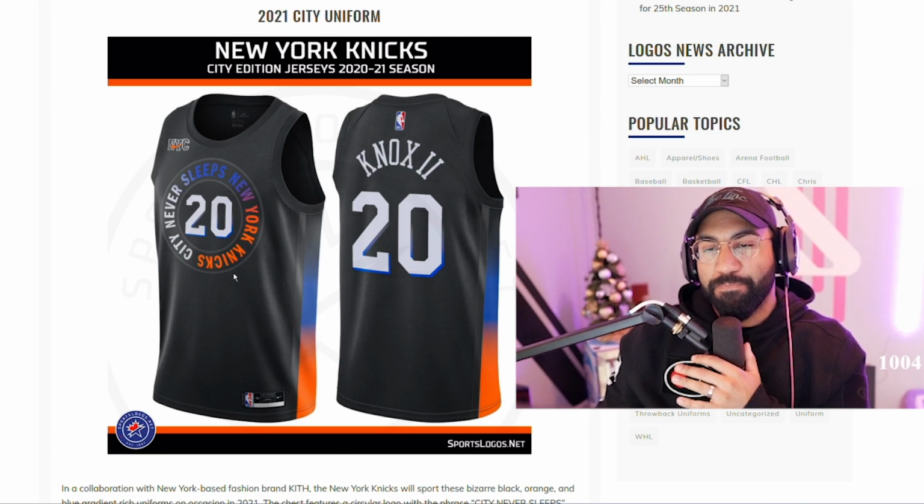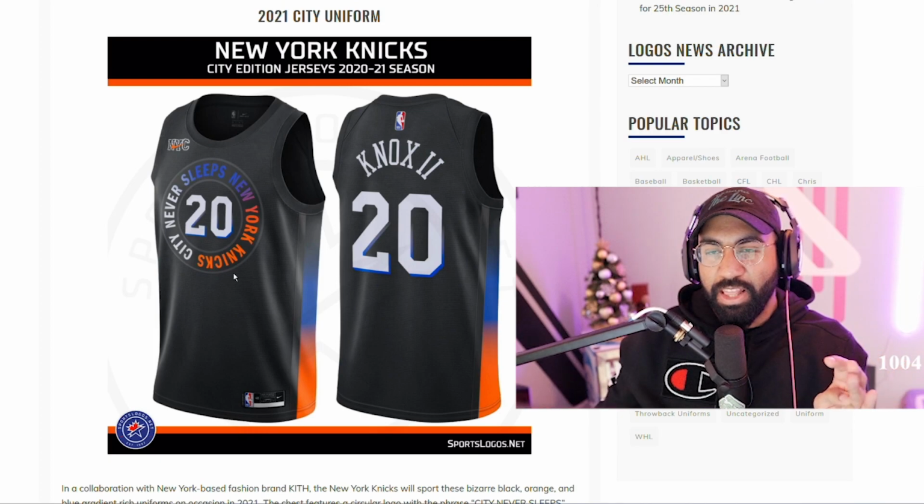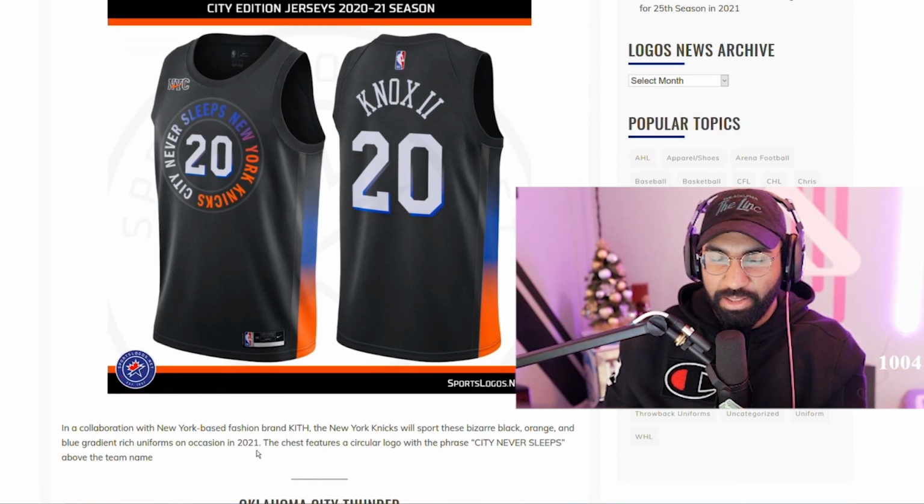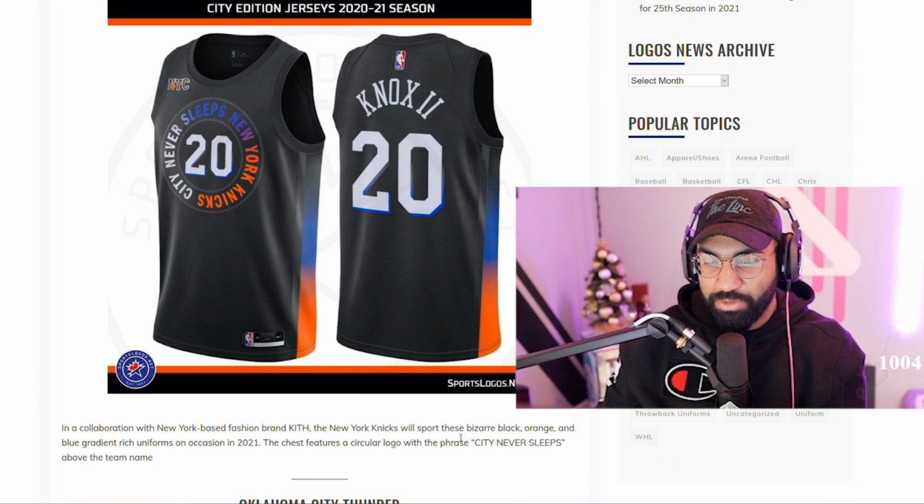Here's the thing. Let me say this. I don't think that they do a very good job of tying it into the city. Let me look at this. In collaboration with New York based fashion brand Kith, the New York Knicks will sport these bizarre black, orange, and blue gradient rich uniforms on occasion in 2021. The chest features a circular logo with the phrase City Never Sleeps above the team name.